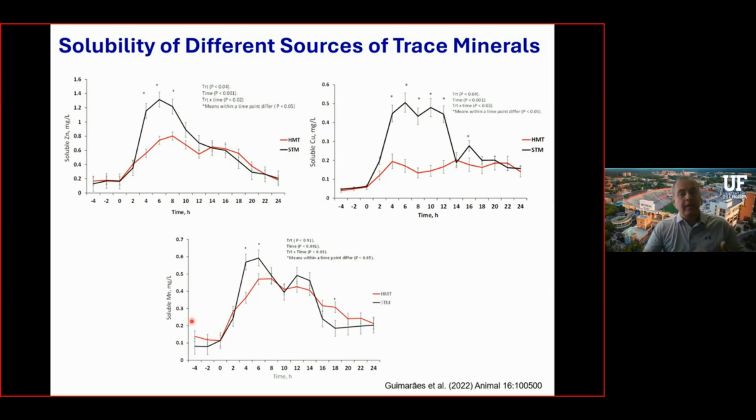So there's a lot of data in the literature indicating that sulfate sources are more soluble in solution than hydroxychloride, but hydroxychloride solubilizes once the pH is very low, which typically happens in the abomasum and in the duodenum.